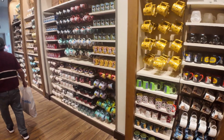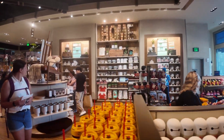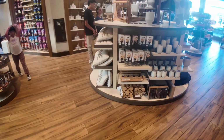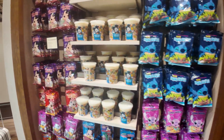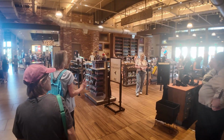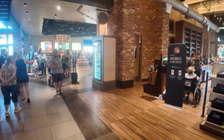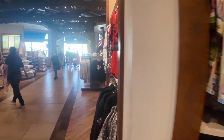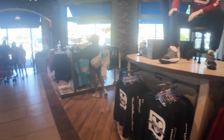There's jars and mugs on this side, as you can see. Homeware, bowls, French presses, and so on. Over here they got sweets and then a third set of cashiers. And then on this side of the store, it's all adult items, clothing, and so on.